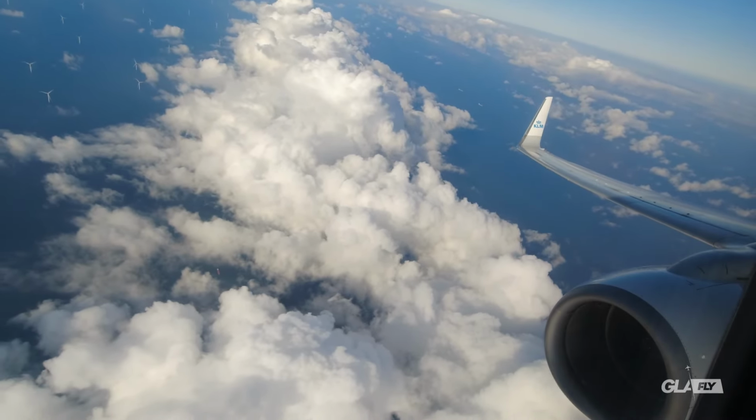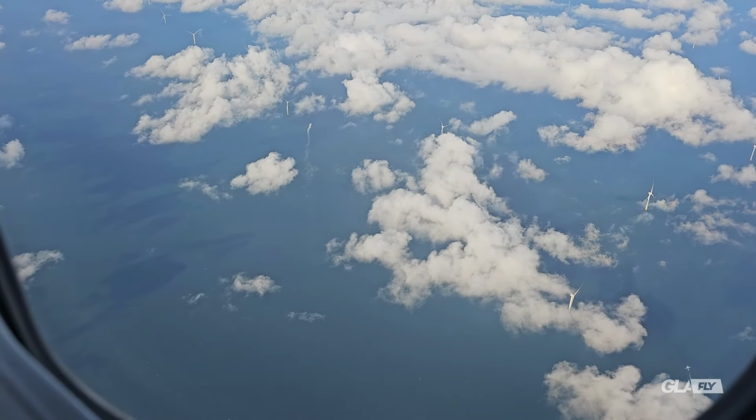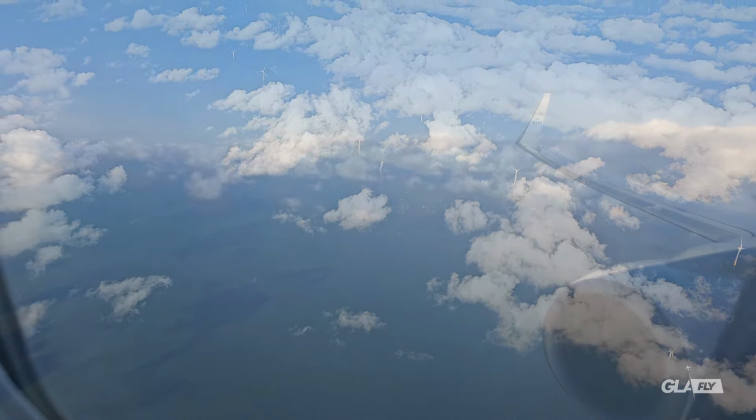All too soon, we were beginning our initial descent towards Amsterdam, catching some glimpses of the extensive offshore wind farms that provide much of the country's power needs.